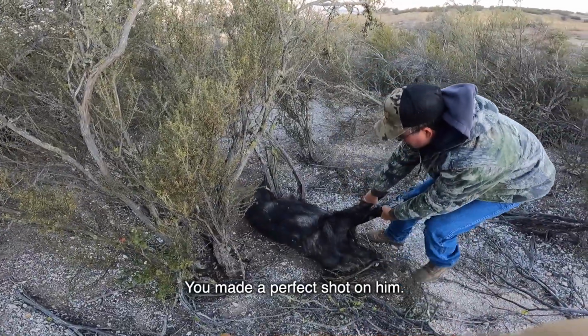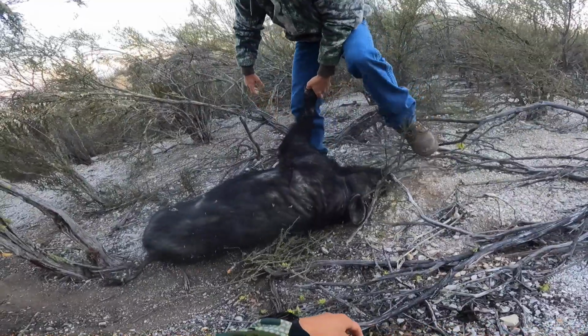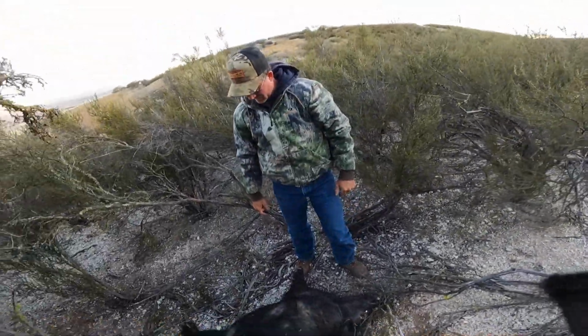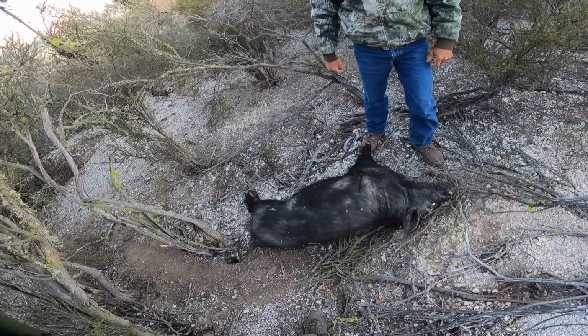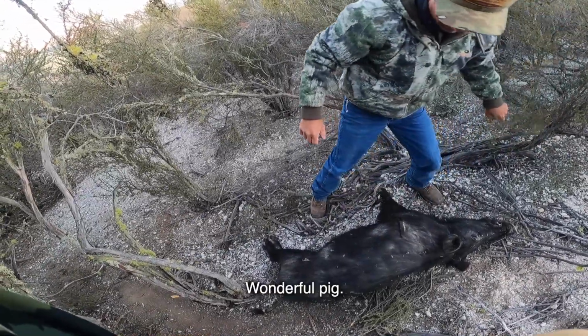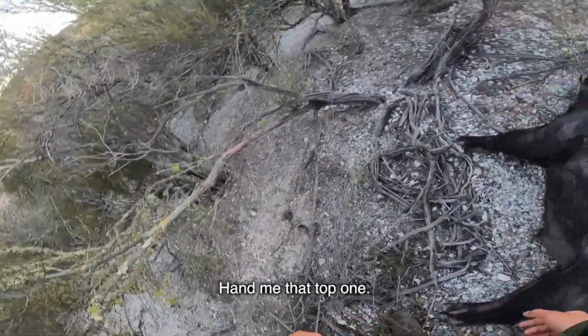Getting a perfect shot on him. Oh yeah, right. Where'd that hit? Right there. Nice. Yeah, probably got him in the heart. Nice sized pig. Wonderful pig. Let's just grab the back legs, I guess. Hand me that top one. Okay.